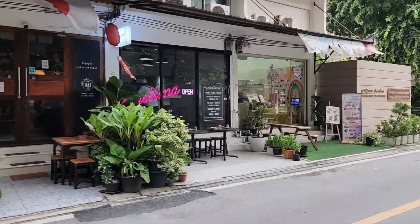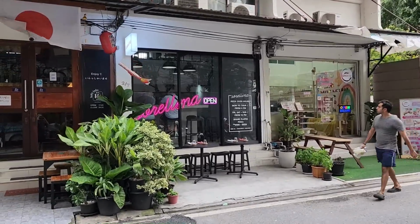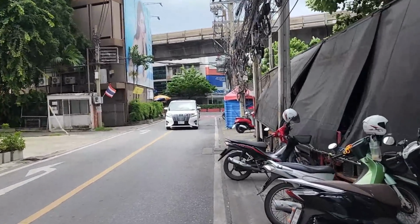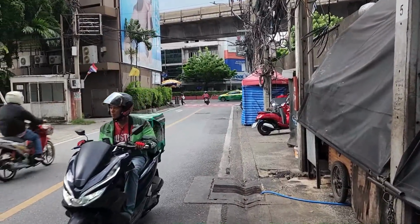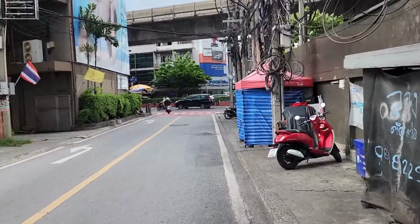Okay, there it is, pizza. I've never had this slice. Sorolina. Sorolina, hi. And just to the right are some super fancy buildings. I think one is the Beatnik. And then we'll be at Thong Lo.